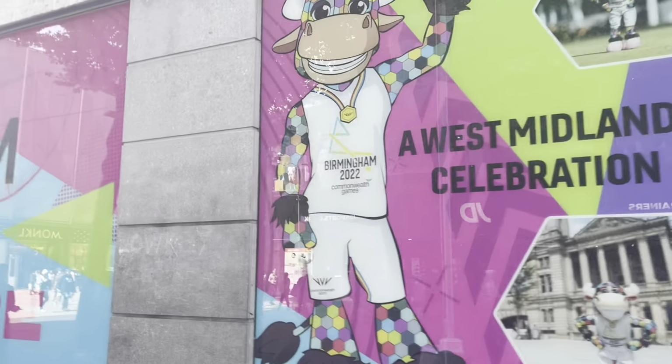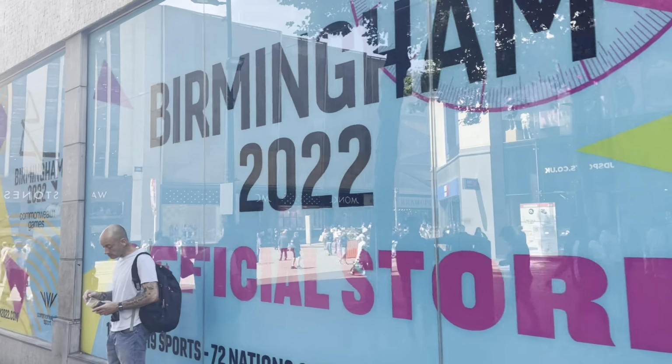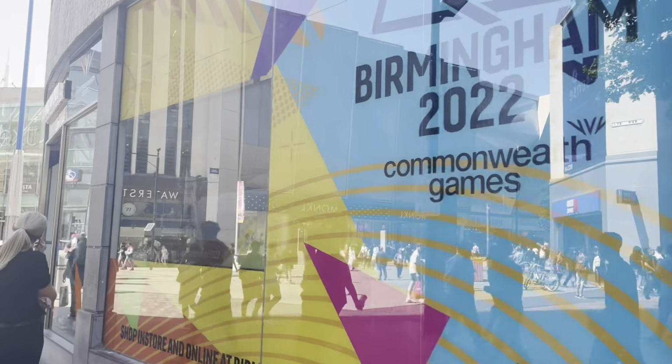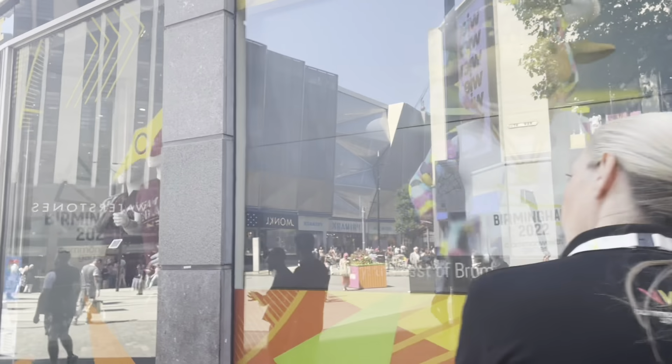Locate this if you're out and about in Birmingham. It's in Pigeon Park by the Birmingham Cathedral. So this is the original official Birmingham Commonwealth Games store, and I think, if I remember correctly, there's Perry waving at us.